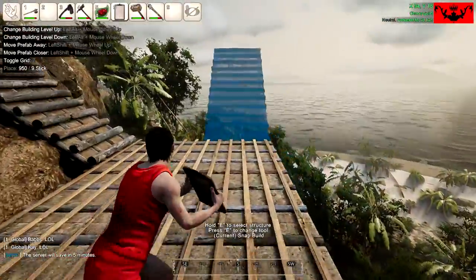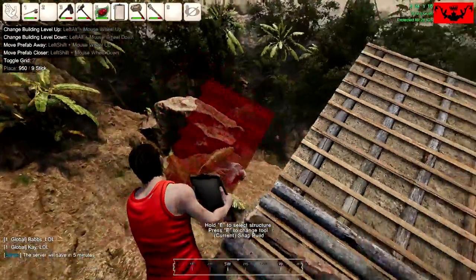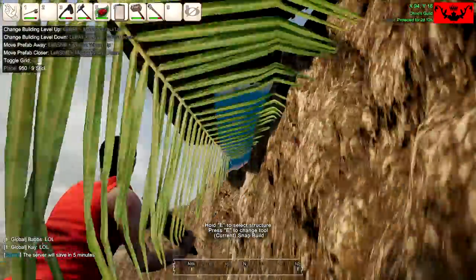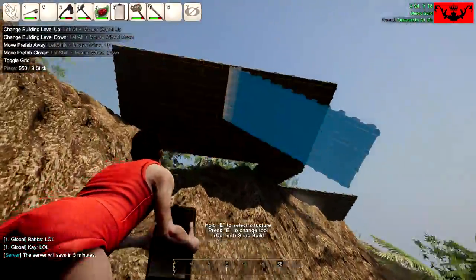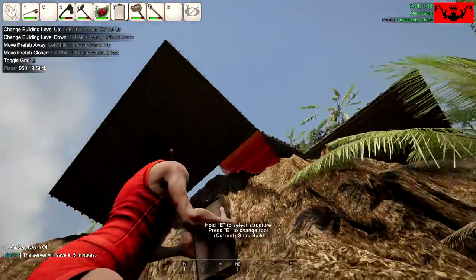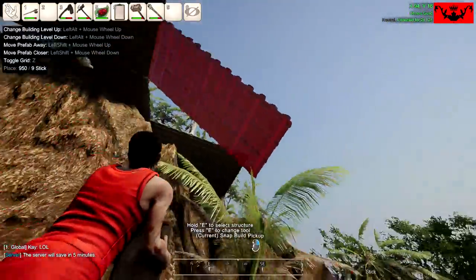Yeah, see the stairs, they like to go up. They don't like to go down. Oh, okay. It's fine. I can get back up. It's just super tricky. Oh yeah, I can do it. So what I want to do is go like that.